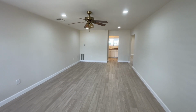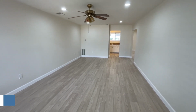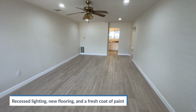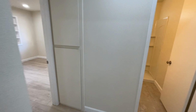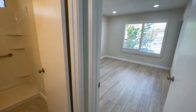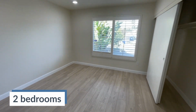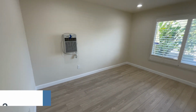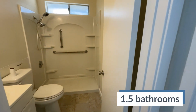So here we go. When you walk in, you have a great living room, recessed lighting, brand new flooring and paint throughout. When you look to your right, you will find your first bedroom. Lots of nice light in here, closet space, wall-mounted AC, tub with no step to get in.